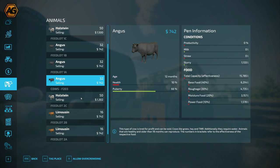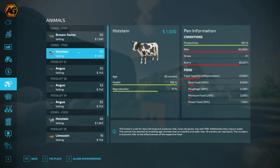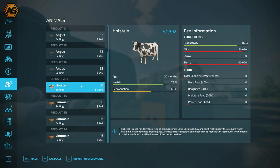Close enough. Now, just having a look at our other cows, the brown Swiss up the top there, they are looking happy. They've got lots of food down there where they were moved into. The Holsteins in 125, they've got a little bit of food there, 15,000 litres, so we might have to go and top them up just a little bit. But the most worry here, the Holsteins in 203 are actually completely out, and their productivity and health is dropping.